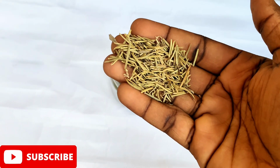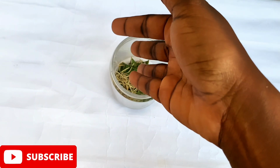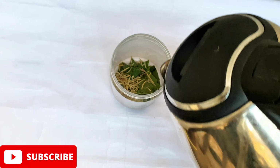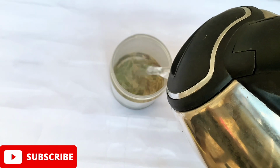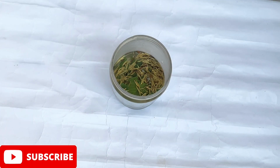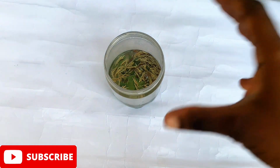So our next ingredient is rosemary. This is a popular ingredient that we all know is good for hair growth because it has been tested in the lab and proven to promote hair growth. In this video, we are making ourselves a powerful hair growth spray, and a hair growth spray means that you are adding water to it. Water is the main factor in the spray, so we add our hot water.